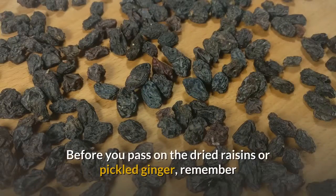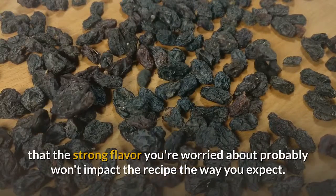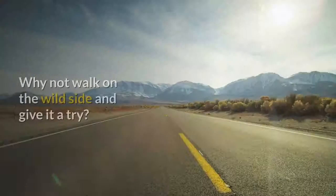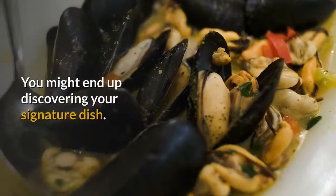Before you pass on the dried raisins or pickled ginger, remember that the strong flavor you're worried about probably won't impact the recipe the way you expect. Why not walk on the wild side and give it a try? You might end up discovering your signature dish.